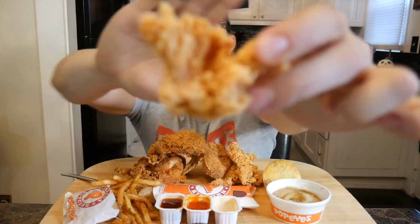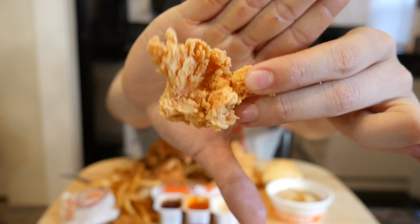Let's see the tenders. There was not a lot of crunch on that one. Look, it looks super duper crispy, but there's not much of a crunch. Ooh, this thing is oily as hell though. I forgot to mention that it is spicy also. I forgot that I ordered spicy.